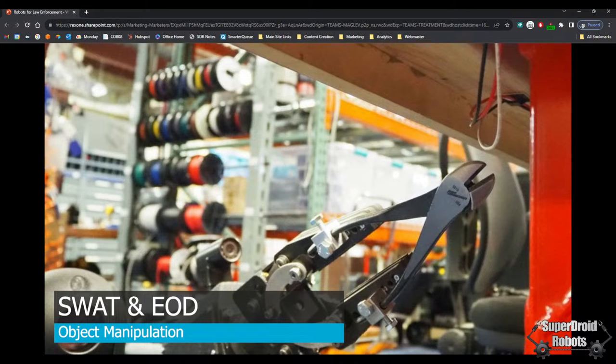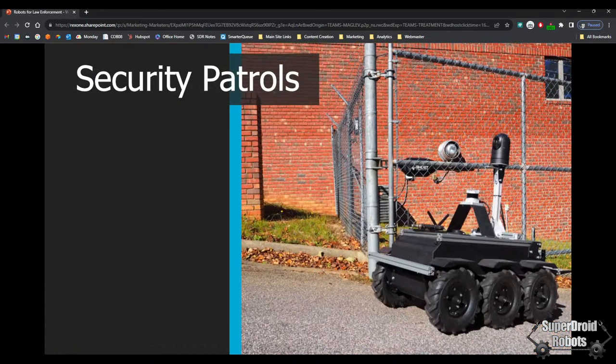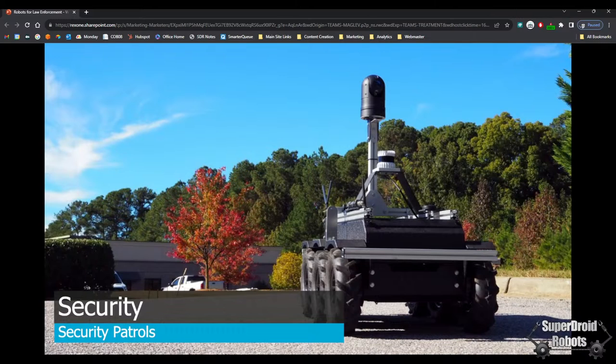So in the time that we have remaining, I'm going to go a little bit faster in talking about robots for security as well. Obviously, as time has gone by, you're seeing more and more autonomous or semi-autonomous robots, able to automatically do things with simple commands. At SuperDroid Robots, we have a variety of different automation platforms or automation development platforms.